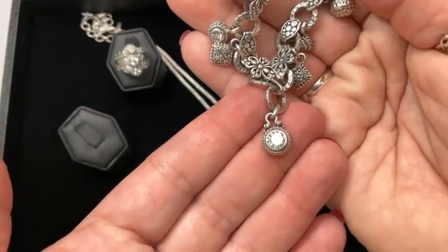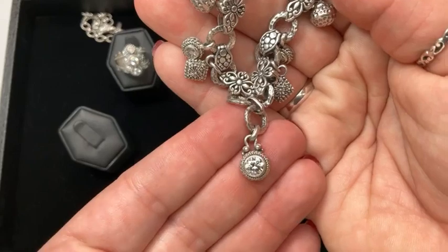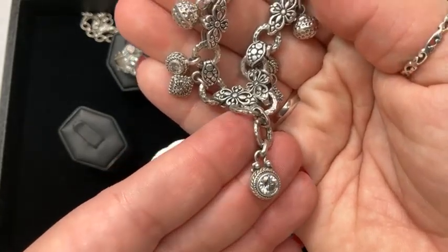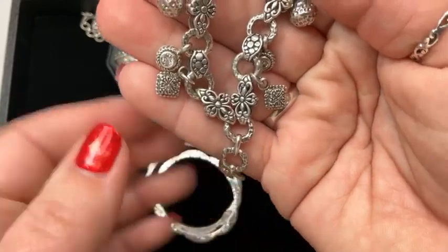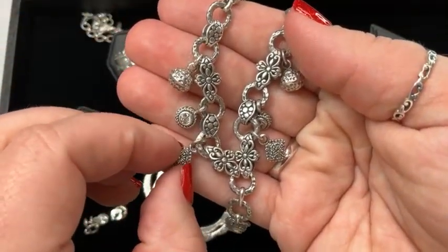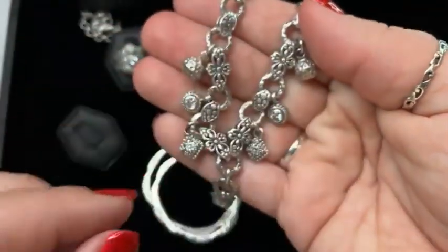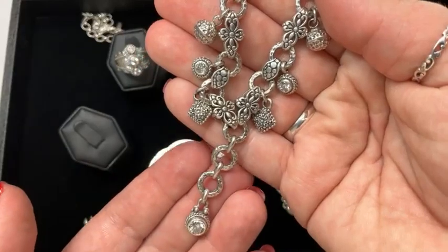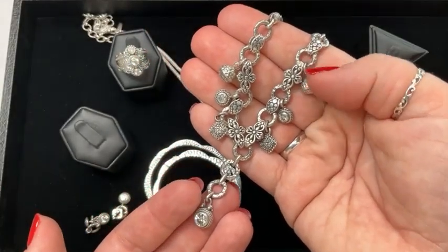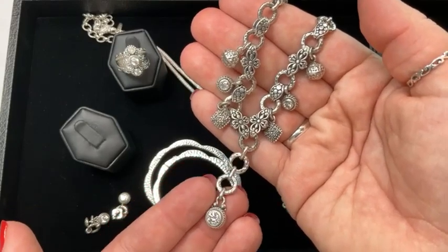And speaking of stones, you get three stones with this necklace. The featured stone, 6 millimeters, which is 21 1/25 carat weight, which is a very interesting number. And then the two accompanying moissanite stones, 4 millimeters, which are half carat weight. The necklace itself is a 16-inch necklace with a 4-inch extender, so a total of 20 inches to play with there. And again, as we said, over 47 grams of silver and moissanite in this piece.